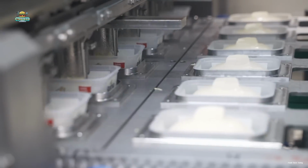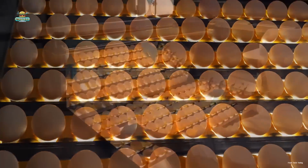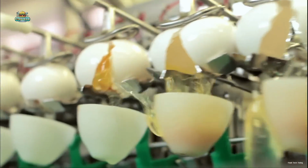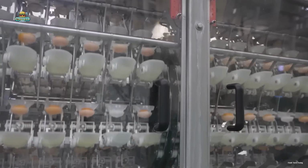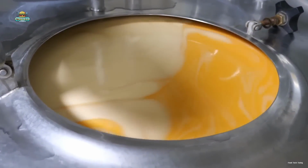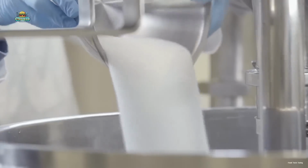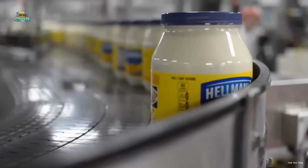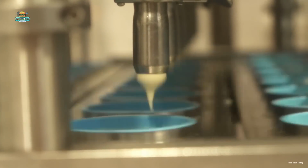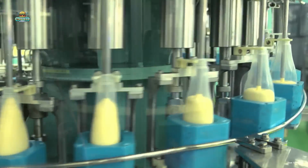Today, we're going to dive into the fascinating world of mayonnaise production. Get ready to embark on a journey to uncover the secrets behind this beloved sauce, from ingredient selection to the production process. Eggs, oil, and a touch of magic all come together to create the distinctive flavor you love. So, what's the secret to making a perfect batch of mayonnaise? Let's explore each ingredient and step of the process to better understand how this exquisite condiment comes to life.